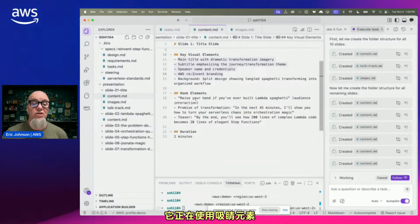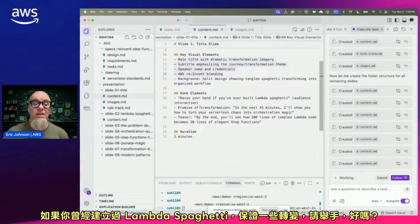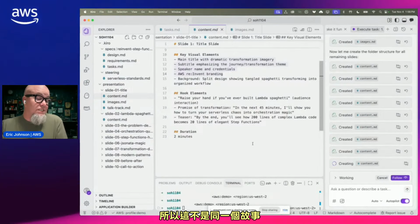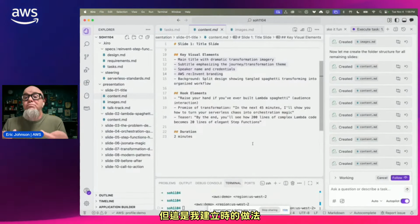Actually, it does. It's using the hook elements. Raise your hand if you ever built Lambda Spaghetti. Promise of transformation. Okay, this is great. And this isn't the same story, but this is how I approach building.